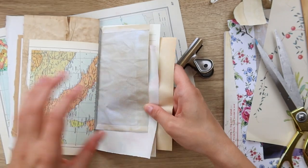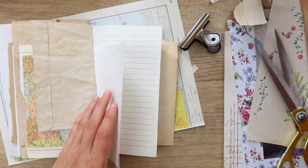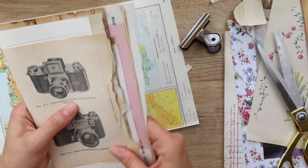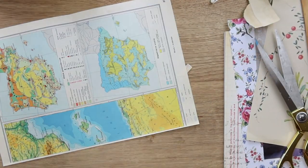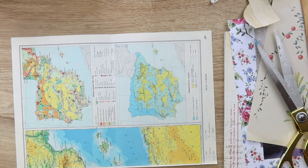Yeah, maybe some from here. And I think our signature is done. So I'm going to clip it for now so that it stays like that. And let's see about this cover.